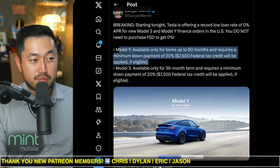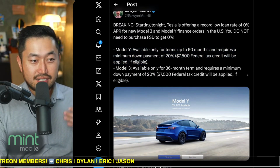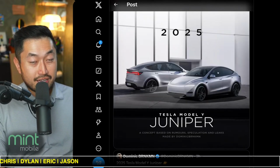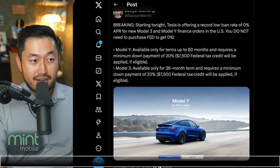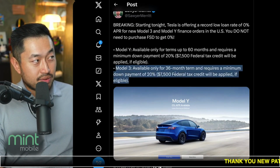So this makes sense, right? Because Model Y inventory is the highest, and so they really want to incentivize this to clear the inventory, because they also know that Model Y Juniper is on the horizon and is coming very, very soon. So they need to get rid of these vehicles, the old Model Ys, very, very quickly in the next few months.